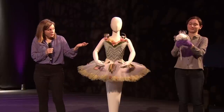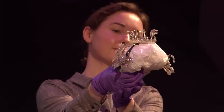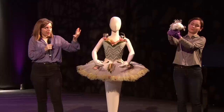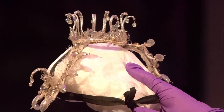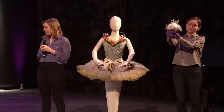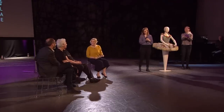And here we have one of the headdresses worn by Margot Fonteyn in 1946 as Princess Aurora in the vision scene. You can see it's very delicately decorated, with the crown clearly visible on top, which indicates very clearly that she was the princess. Beautiful. Thank you very much, Laura. No tears, Monica, when you had to put that on? No tears. Absolute delight. Kevin, why do you think that The Sleeping Beauty remains so important to the Royal Ballet?